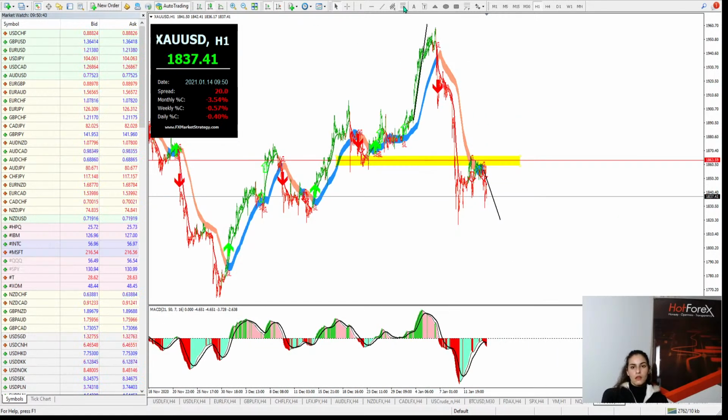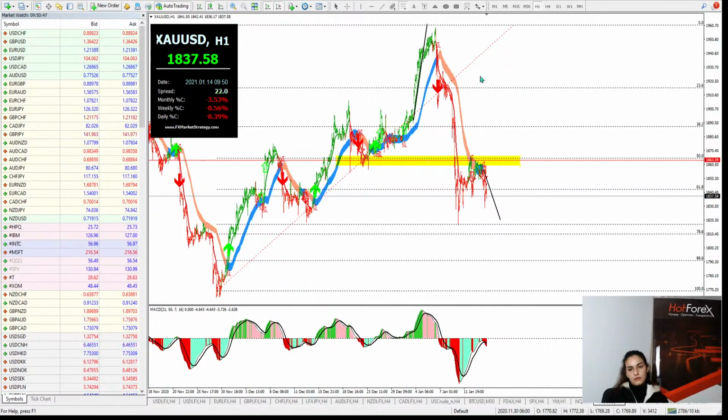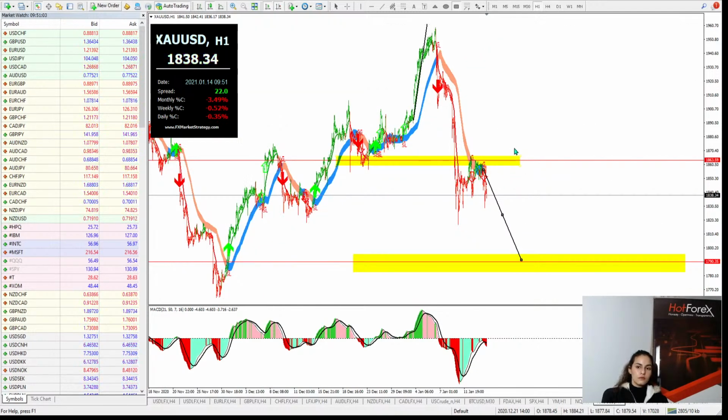Okay, right guys, if we do run the Fibonacci levels right here, all the way down, we possibly can come to the 86 of this one. So if we do get a big correction in the dollar index, and the stock market going up, and the yield is going up in the bonds, this is gonna make the gold crash. So this pattern, guys, probably needs to continue going down.